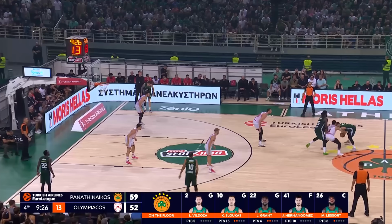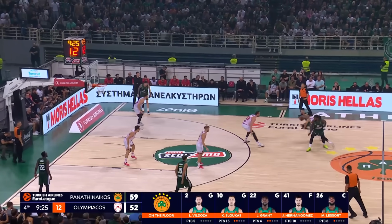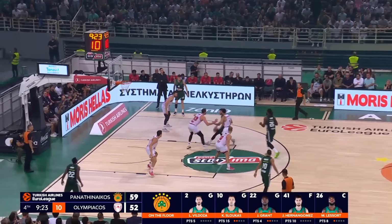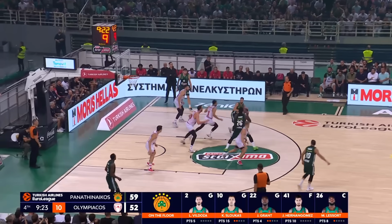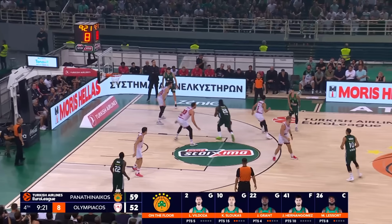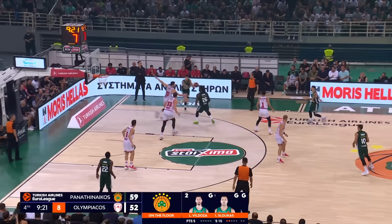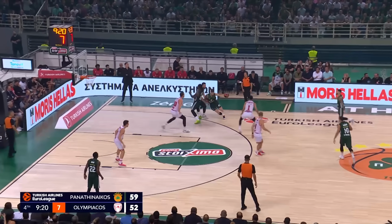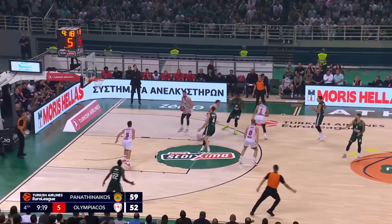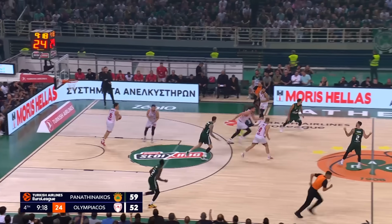Again, it all started mostly from the defense. In my eyes, this is and will be Olympiakos' #1 strength this year. Watch how close Williams-Goss is to Vildoza. The Argentinian doesn't have any space to shoot here and later is denied to get the ball back. This leaves Pau forcing the issue with a power forward playing a pick and roll with a center, and you know it's definitely not what Ataman wants with Sloukas, Grant, and Vildoza on court.